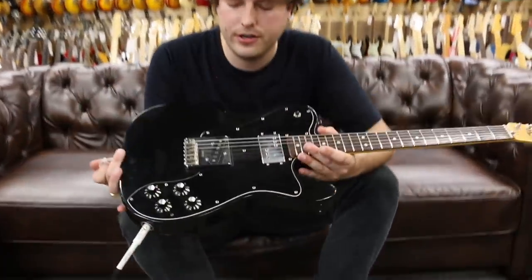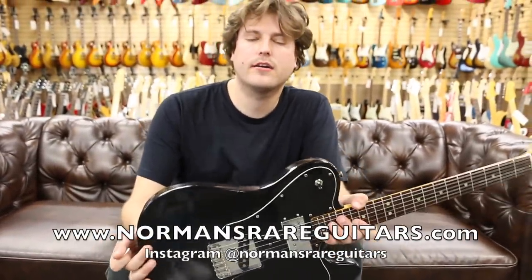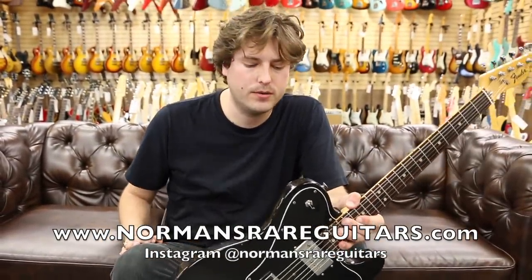The 1976 Fender Telecaster Custom in all black. You can find these guitars at normansrareguitars.com and also on Instagram and Facebook at Norman's Rare Guitars.